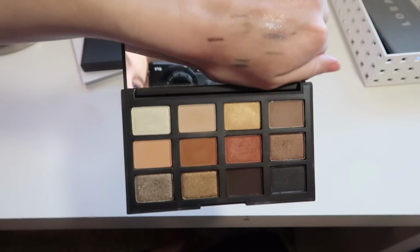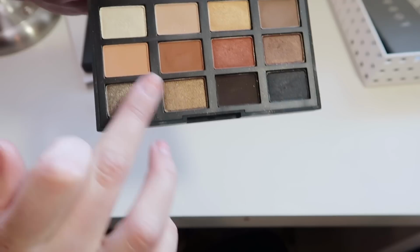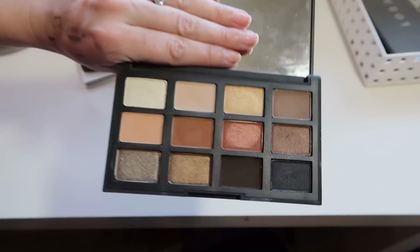This is what the inside looks like. Now, you might think, well, these look like some beautiful shades, and I mean, you're not entirely wrong. This shade right here is really cool. Yep, this shade right here is really beautiful.